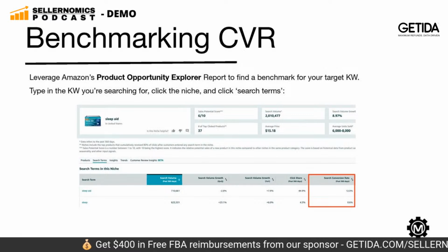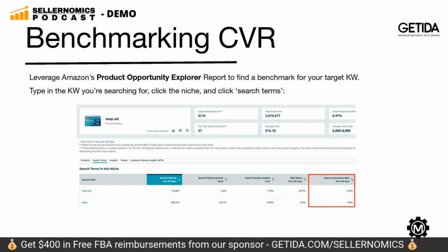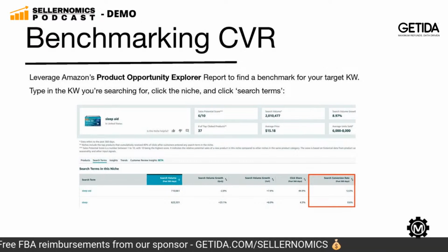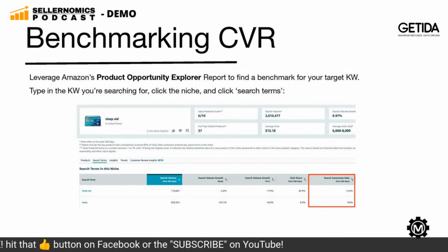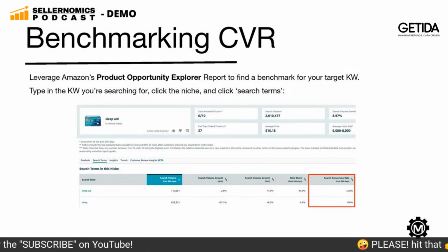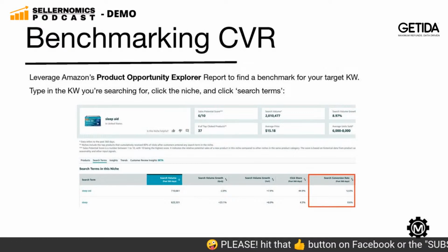When you click in there and type in any keyword, you can now find, for a particular keyword, in this instance sleep aid, what the search conversion rate is. So in this instance, it's 12% for the last 360 days. And now that's my new benchmark. If my actual conversion rate is greater than 12%, then great. Now I can actually increase my sales. Maybe I'll do more top of search.